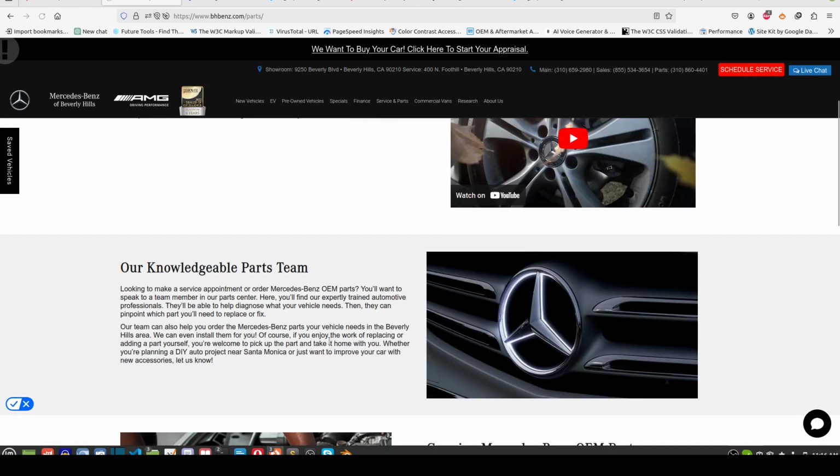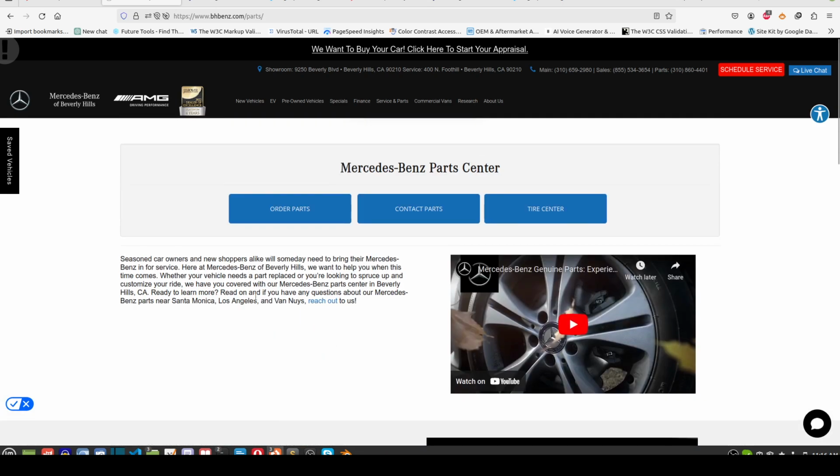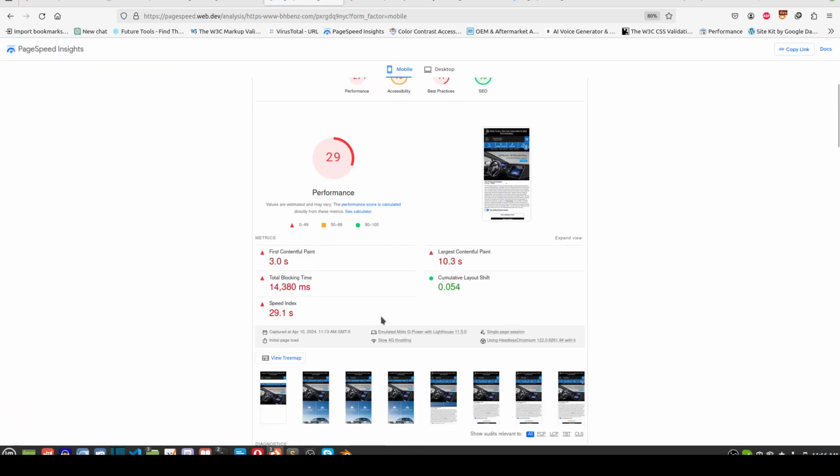We can order parts. See, every click, what's the load time on this thing? This thing takes 3 seconds for the first content pane, so it's got a loading penalty. So Google will not spider the site as often or as deep as it would if it was under a second. And the largest content pane is in 10 seconds. Over half the people, 53%, will leave if a website takes 3 seconds to load. And that was done by Google when they were testing their ad network.